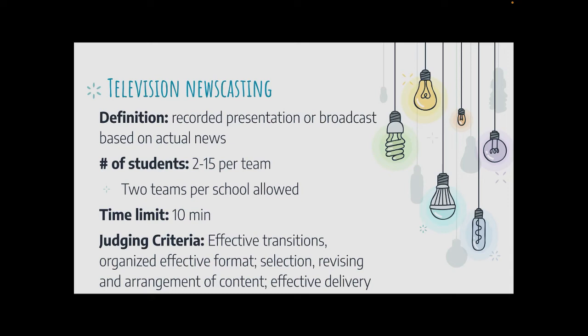One thing to be mindful of for this and short film and radio broadcasting, don't count on Wi-Fi to work well at your contest. Have several ways to present your television newscasting, whether it be on a laptop, a DVD, whatever works for you. Your team can have up to 15 kids, and it is a newscast of actual events. It needs to be based on actual events, things that happened or are happening. You can have it from the past, but it has to be real stuff.